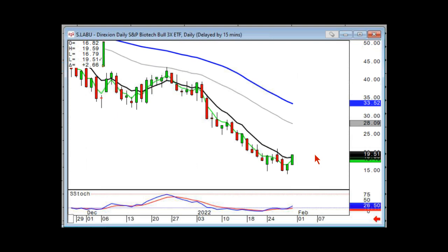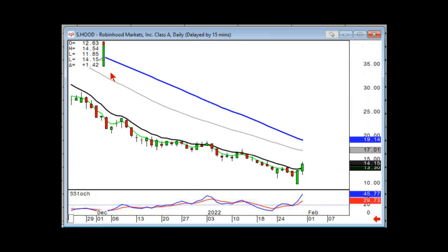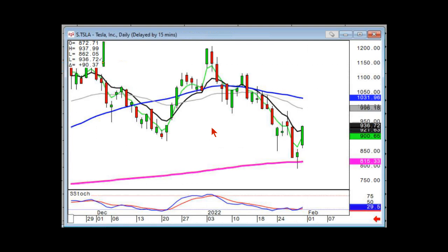Labu, again, you could be buying this one. Nothing wrong with it. And Hood, after the belt hold signal, after going from 38 down to 10, at least you can figure there's probably some short covering going on at this point. We did Tesla. Tesla's got a nice strong Morningstar signal with a gap up. You could buy this one on positive trading, but then don't let it close back below the T-line.